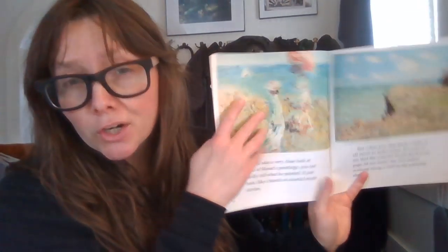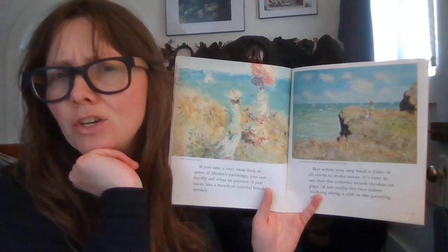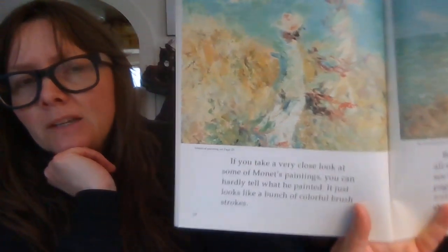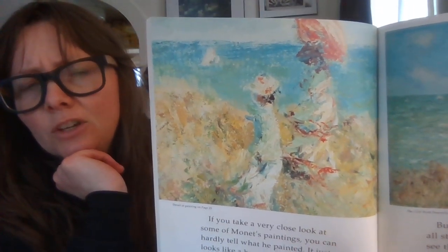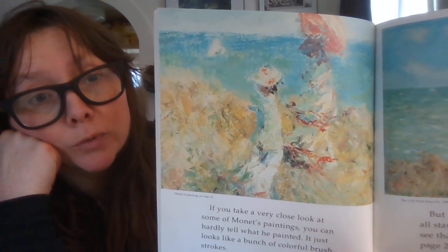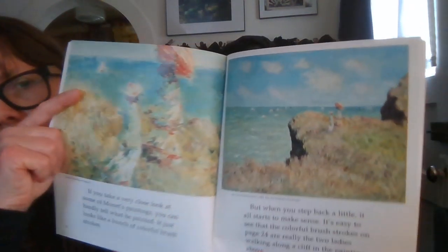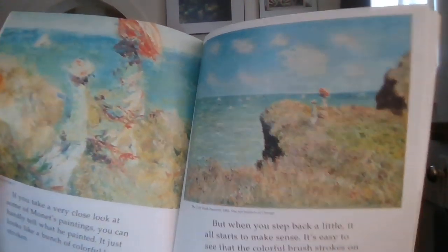Sometimes art critics have said that you can tell what a Monet painting is of by looking at it from farther away. Does it make sense? I think I could kind of see people in that, like a woman holding an umbrella, and this one's like wearing a hat. But it's a little easier to tell sometimes when you're farther away from it.